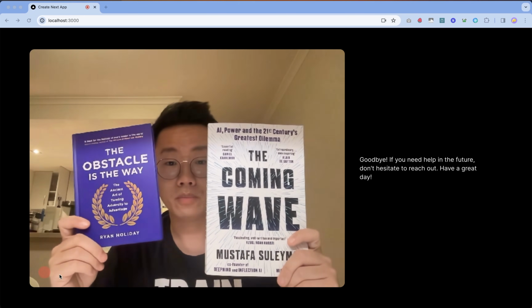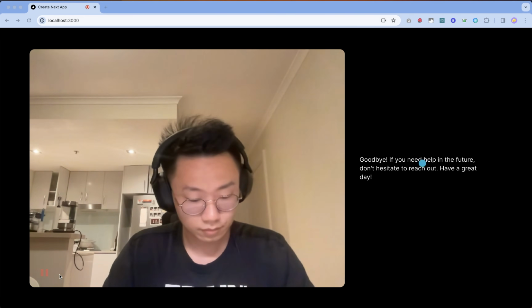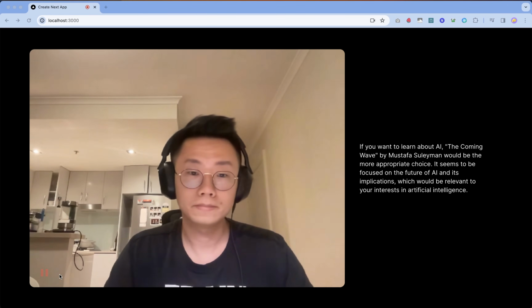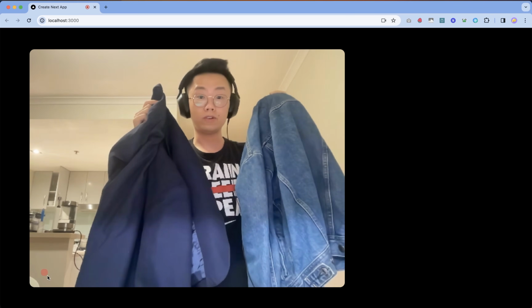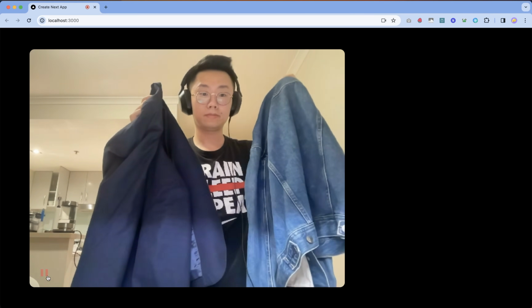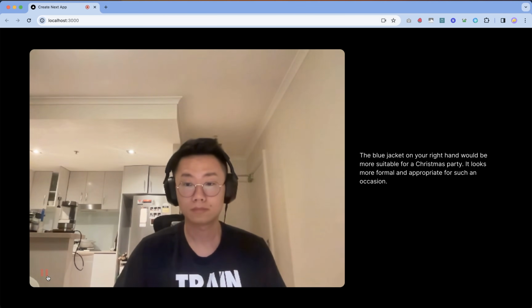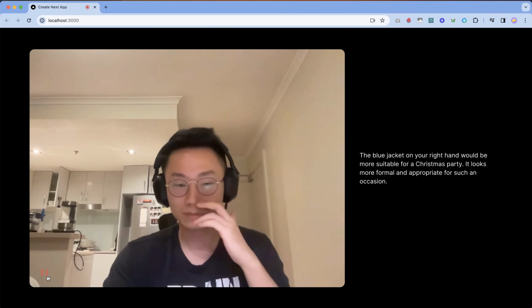Which book is better for me to read if I want to learn AI? If you want to learn about AI, The Coming Wave by Mustafa Suleyman would be the more appropriate choice. It seems to be focused on the future of AI and its implications, which would be relevant to your interests in artificial intelligence. Which jacket should I wear for the Christmas party? The blue jacket on your right hand would be more suitable for a Christmas party. It looks more formal and appropriate for such an occasion.